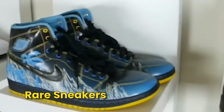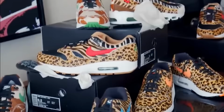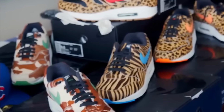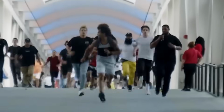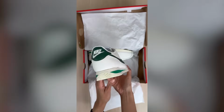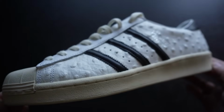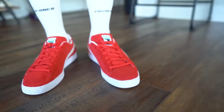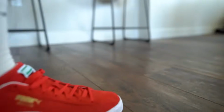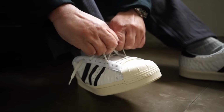Rare sneakers. Long before sneaker drops crashed websites and resellers ruled the market, sneakers were just sneakers. You laced them up, wore them out, maybe scuffed them on the blacktop, but if you had a pair of Nike Cortez, Puma Suede, or Adidas Superstar back in the 70s, turns out you were walking around in what's now vintage gold. These weren't just shoes, they were style statements.